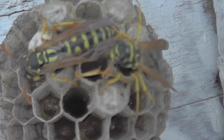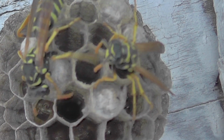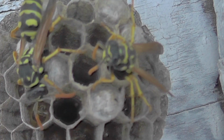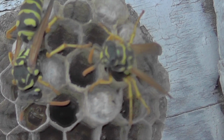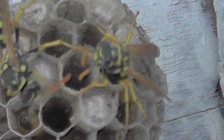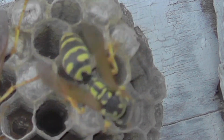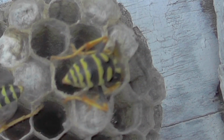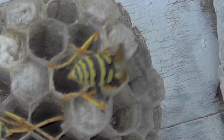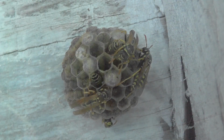And as you can see here, they waste no time in refilling those empty cells that have been vacated with new eggs. One wasp or the other will definitely get that job done in a pretty short amount of time. So we can't see inside this cell that she's laying the egg in, but there may be two eggs now in that same cell, or maybe one of the eggs has been eaten by a competitor, and now there's only one in there. Either way, she's all done now, checking on her egg, making sure it attached to the side of the wall okay, and we'll see how it goes from here.